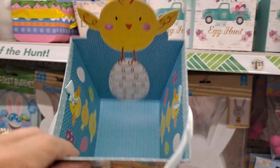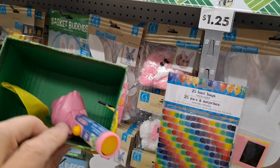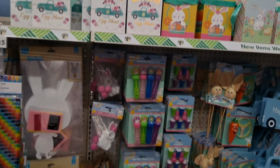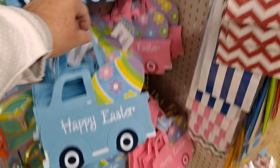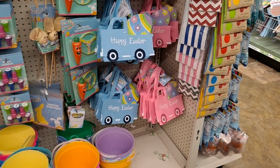Oh my gosh, look how cute that is. I love it. Look at this. So nice. They're getting more stuff, believe it or not, new stuff. And look at this. My gosh, these, they open up. Look at that. That is adorable. And it also comes in pink. I just don't even know what to say.